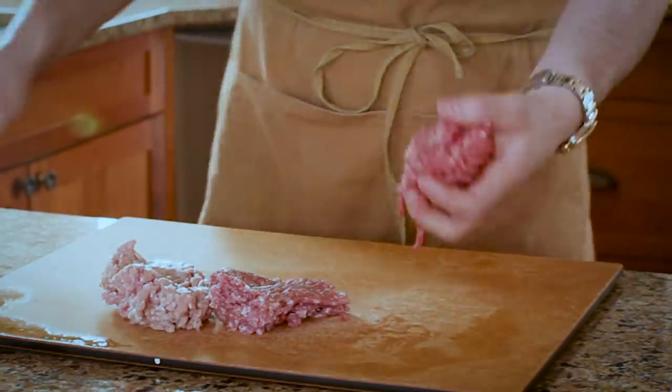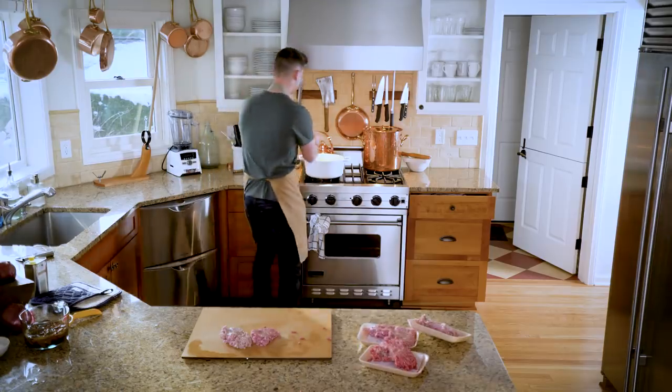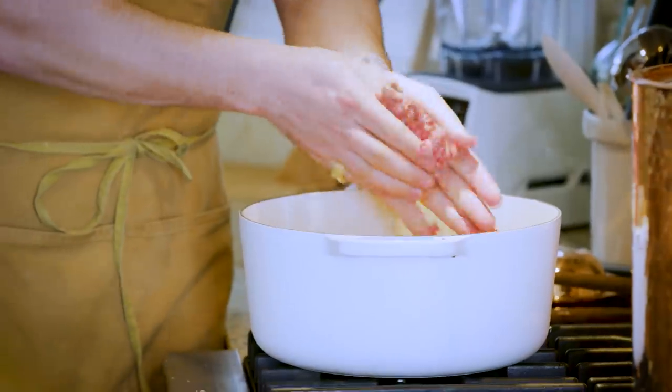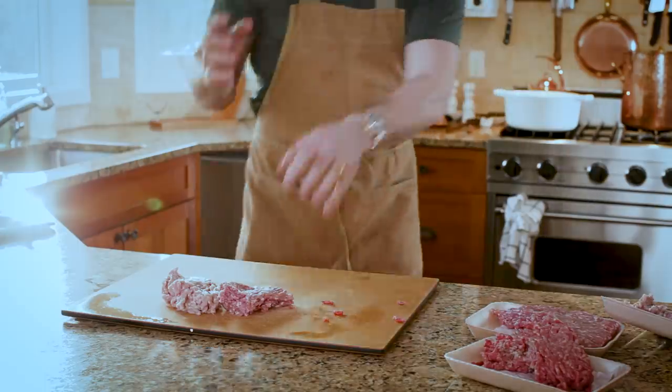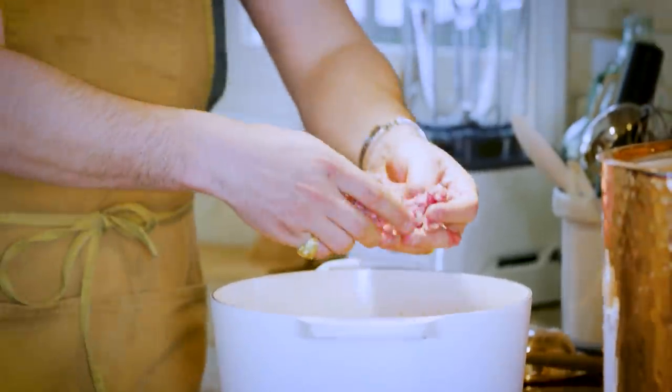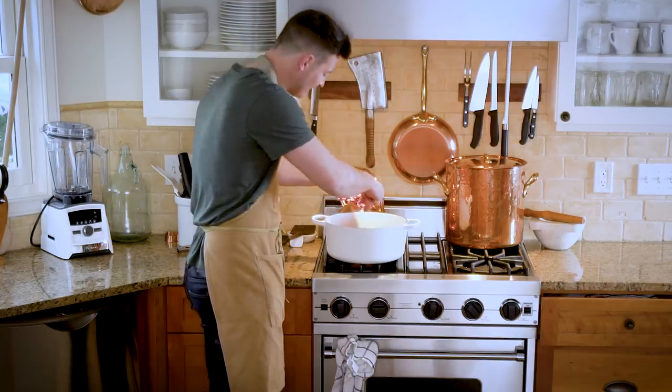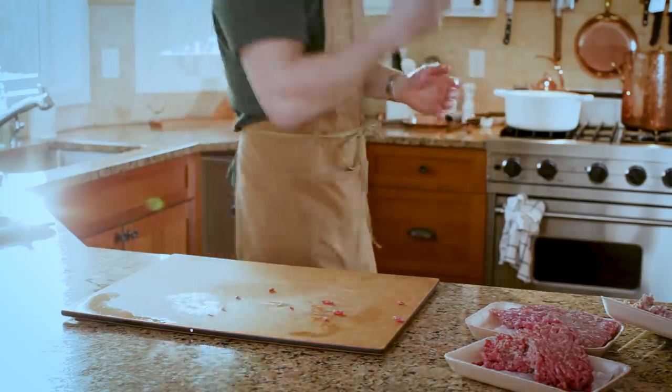So I'm gonna take my beef, and I'm gonna bring it over to my carrots, and I'm just gonna try to break this stuff up as much as I can. Just break it all up. Now I'm gonna grab my pork. I'm gonna break this up with my hands. Try to break it up as good as you can, because we want this to turn into little teeny bits. Take my veal, break this up.